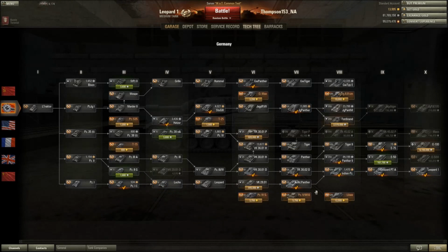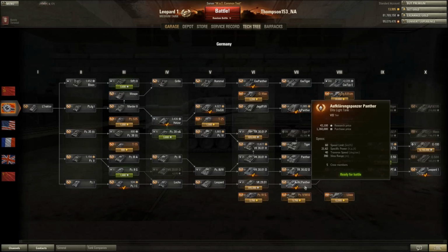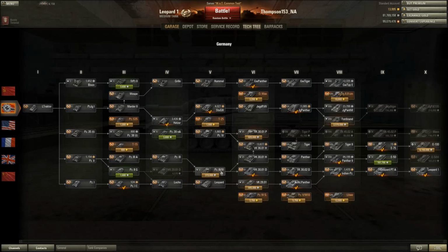So if you want to get the Alf Panther, you could go the Panzer 1, Panzer 1C, Luke's Leopard, VK 2801, and then eventually the, I forget it, this guy, the Light Tank Panther, let's just call him that. Or you could go down the Panzer 2, Panzer 2G, Luke's, and then lead that way. If you want to get up the medium route, again, just go that way, or you can go with the VK 2001D, Panzer 3-4, and then all the way up.